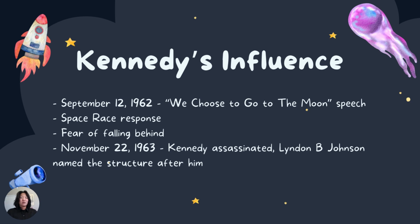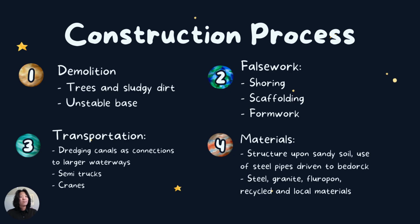Kennedy obviously had a big influence on this project. On September 12th of 1962, he gave his "We Choose to Go to the Moon" address. It was a space race response, and this building structure was used as a catalyst to the fulfillment of sending people to space. And in 1963, Kennedy was assassinated, so President Lyndon B. Johnson named the structure after him.